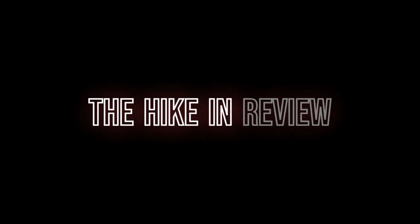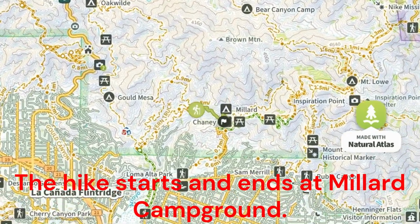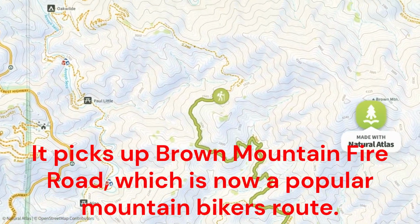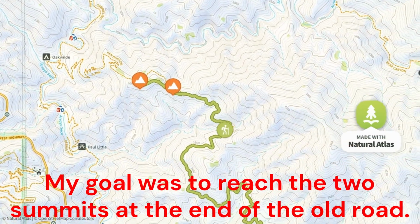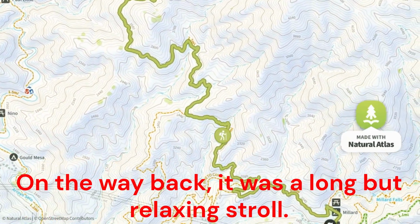The hike in review. The hike starts and ends at Millard Campground. It picks up Brown Mountain Fire Road, which is now a popular mountain bikers route. My goal was to reach the two summits at the end of the old road. On the way back, it was a long but relaxing stroll.